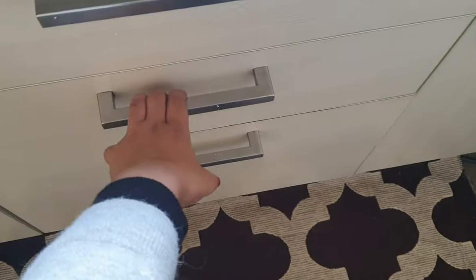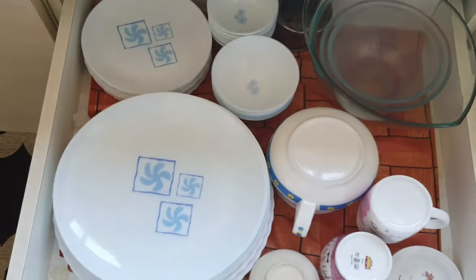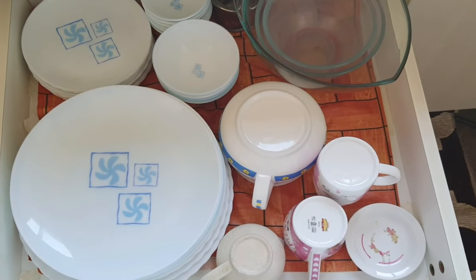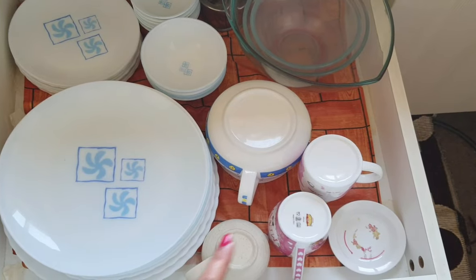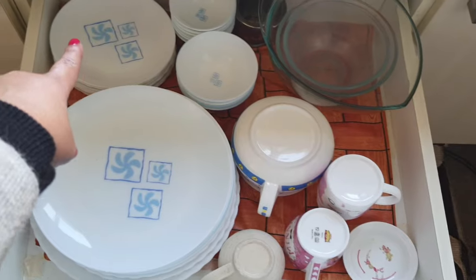I also have these IKEA clips. They come really handy. In the drawer next, I have all my everyday dishes. Now these are all the plates and cups that I use on an everyday basis, and a few mixing bowls.